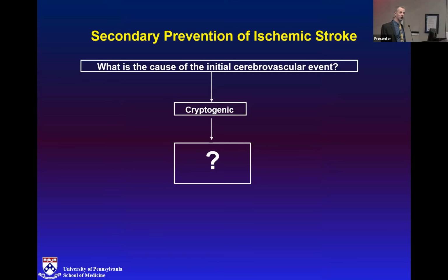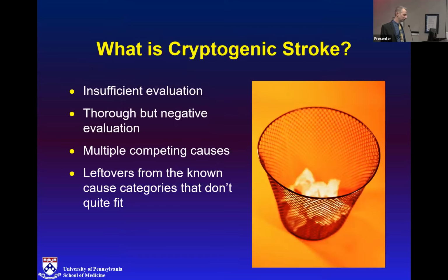Again, if we don't know the cause, then we don't know the treatment. So what is cryptogenic stroke? Well, in the TOAST criteria and another prior criteria for defining stroke, this cryptogenic stroke category included mainly three categories, maybe four.